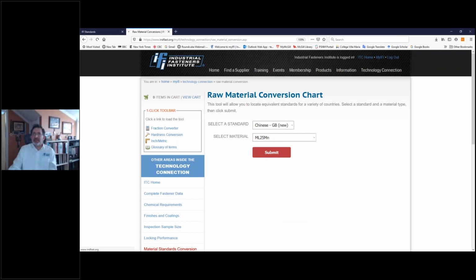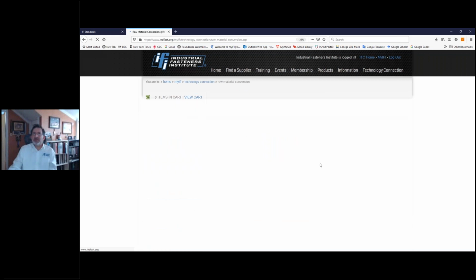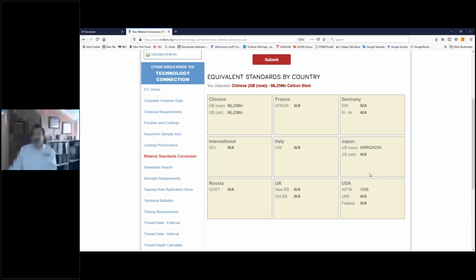And I submit it, and it gives me the equivalents in all the other systems. So the closest equivalence that we have in our US system is 1026. So that ML25MN corresponds to 1026. It's not necessarily an exact correspondence, but it's a close enough correspondence. Obviously you have the same types of materials in the other countries, but the exact correspondence is not applicable. But you do see one for Japan.